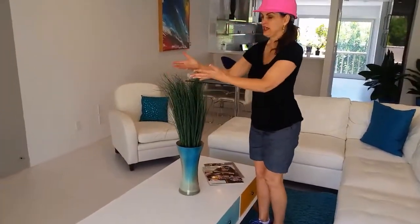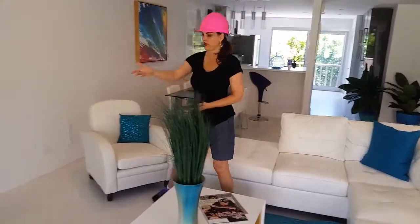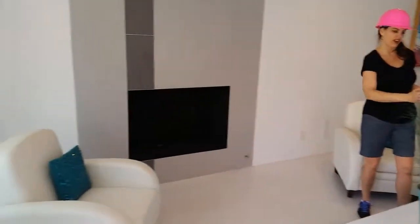I do height so that we're trying to fill the space, as well as brought in a couple of extra chairs. If all I had was a sofa, it would look kind of plain and boring and empty. So you want to fill the space.